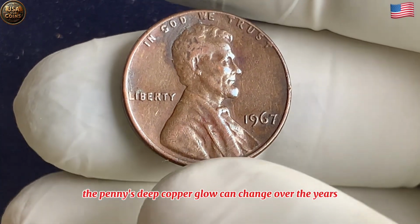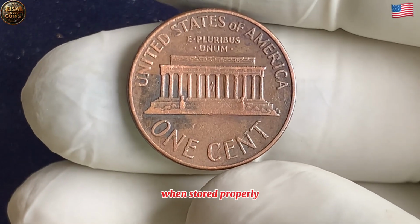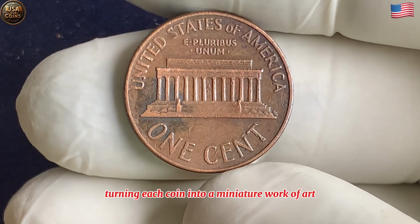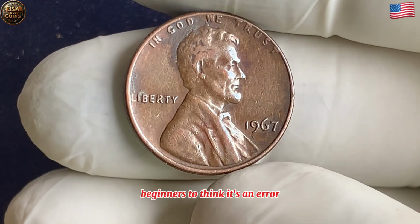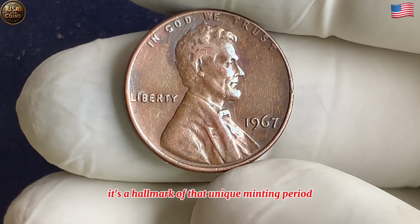The penny's deep copper glow can change over the years, developing beautiful natural toning when stored properly. Blues, purples, and reds can emerge across the surface, turning each coin into a miniature work of art. The absence of a mint mark on this coin sometimes leads beginners to think it's an error, but seasoned collectors know it's a hallmark of that unique minting period.